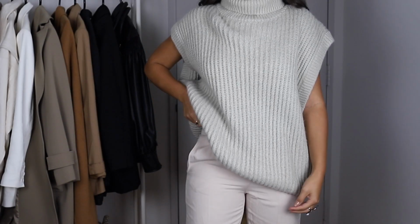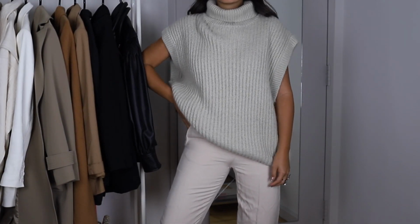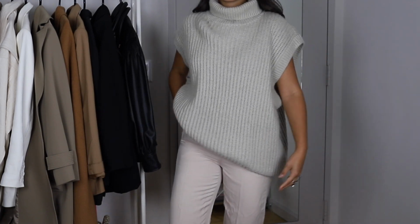Knit vests are just one more piece in your inner look, but at the same time they are really versatile. My knit vest is from the Frankie Shop. They are actually great for staple pieces, by the way. I've had this knit vest for about 2 years now.